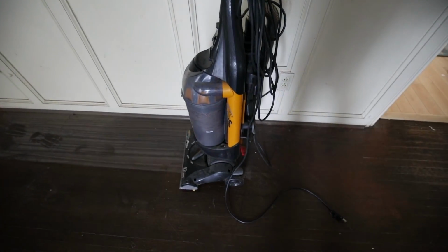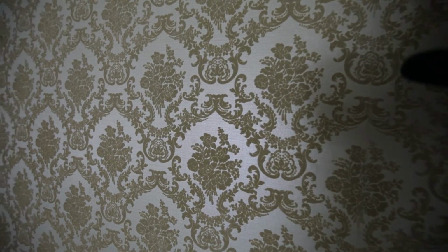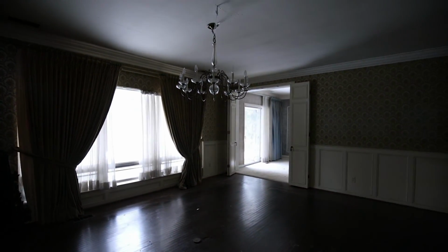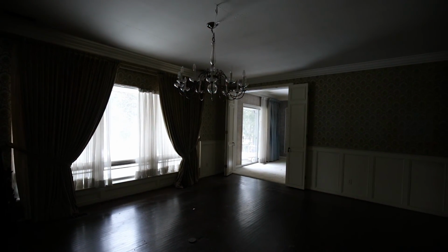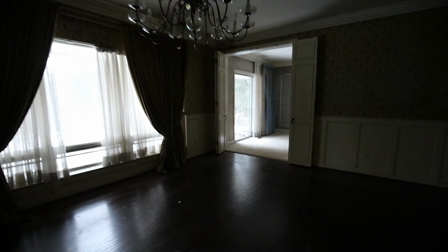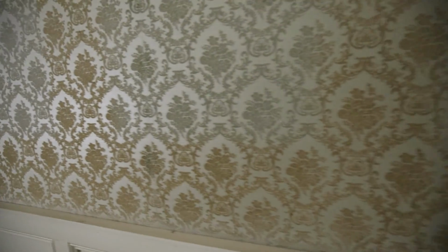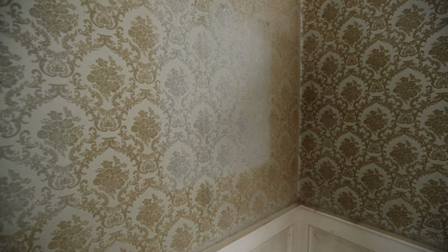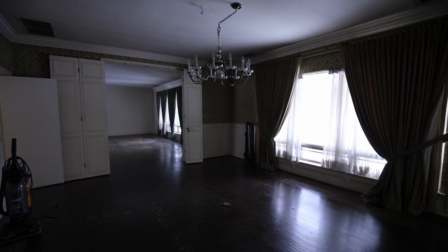Got a vacuum cleaner, but looks as though they haven't been using it. And some flocked wallpaper. Oh, it does work. It's quite the chandelier. Yeah, this must have been the dining room. Oh, you can see how the wallpaper's worn over the years. That's incredible. That picture was hanging there for a very long time.